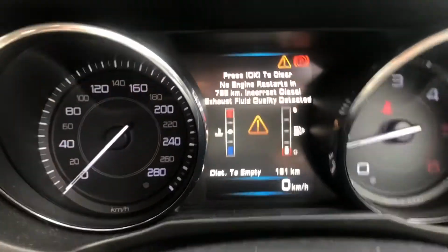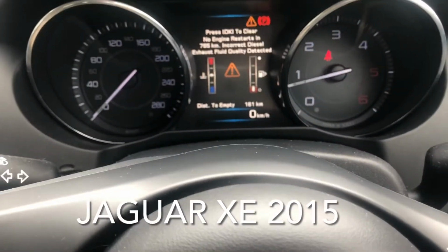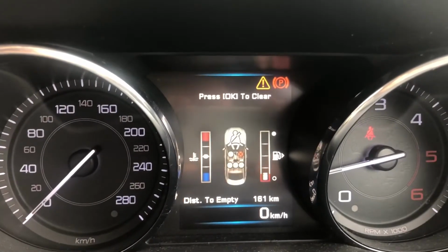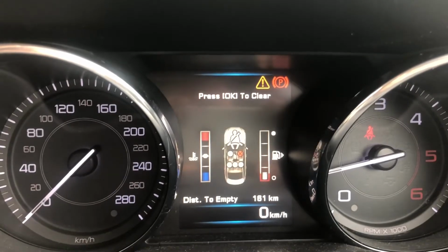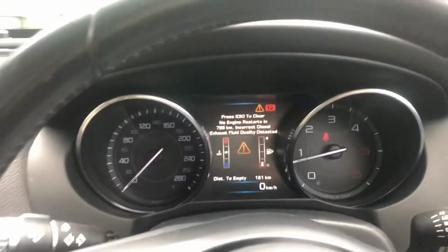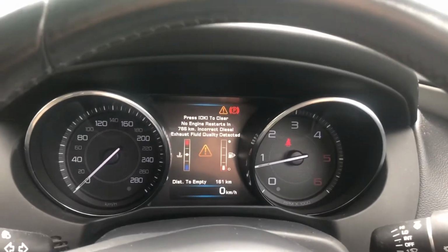We have a Jaguar 2015. We're getting a message here: no engine start in 765 kilometers. Incorrect diesel exhaust fluid quality detected. Okay, so it's going to be our AdBlue or our SCR system, selective catalytic reduction system.